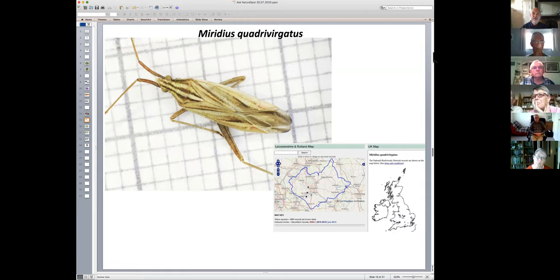So there were a bunch of wasps in the trap on Saturday morning, which I could have done without, but at least it was life. But there was lots of other good stuff in there, and it's taken me about 3 days to sort out the rest of the good stuff. The moths were easy. So this is an interesting bug. Myrmus, sorry, Miris quadrivirgatus. Sorry, I haven't said that before.